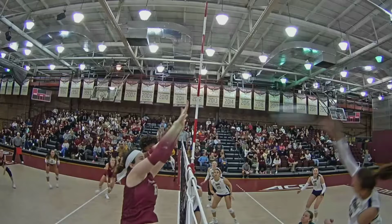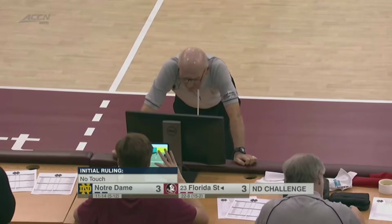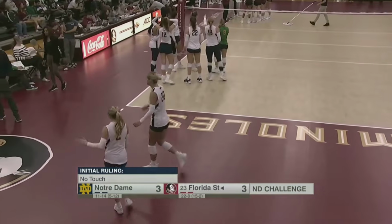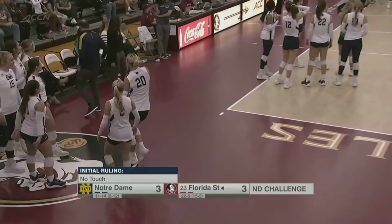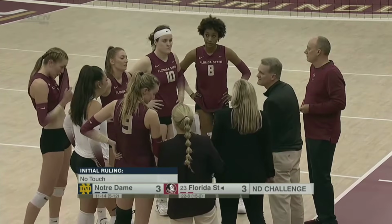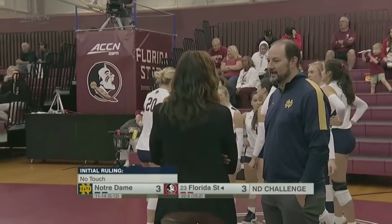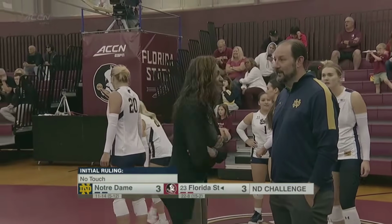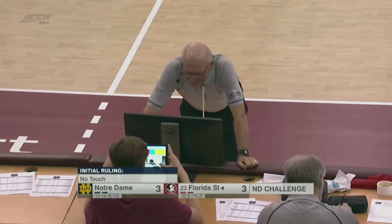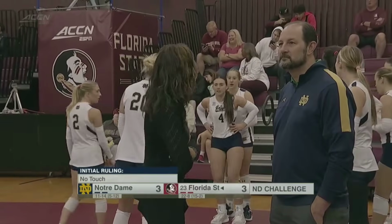And we're seeing all kinds of good angles here from the camera work, and it has to be irrefutable evidence. It's not that you think there was a touch, you've got to actually see that touch. So Mark Edsel is looking at several different views. As it stands, we're tied 3 apiece. If this call is overturned, it would be Notre Dame leading early on in the set 4-2. It would be a point taken away from the Noles and then also awarded to the Fighting Irish.